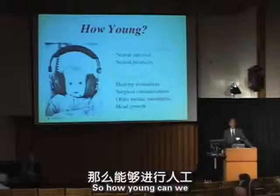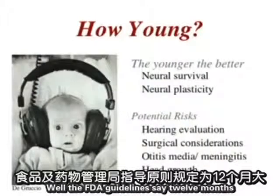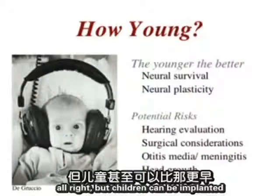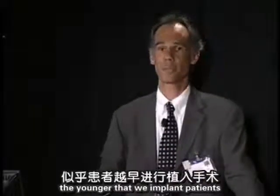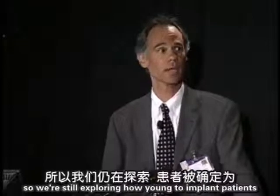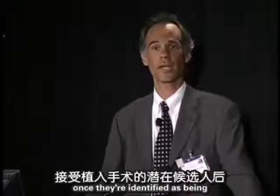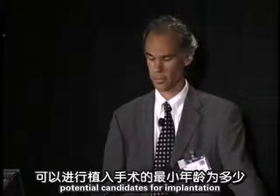So how young can we implant patients? Well, the FDA guidelines say 12 months. All right, but children can be implanted even earlier than that, and it seems that the younger that we implant patients, the better that they do. So we're still exploring how young to implant patients once they're identified as being potential candidates for implantation.